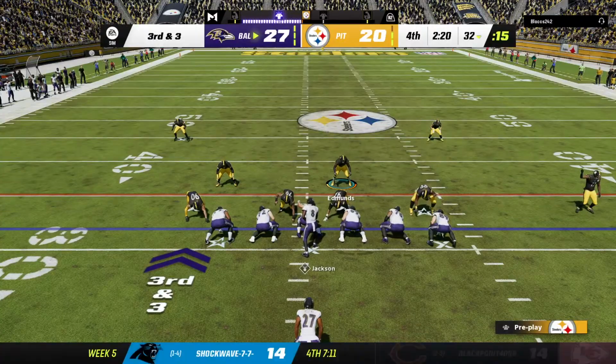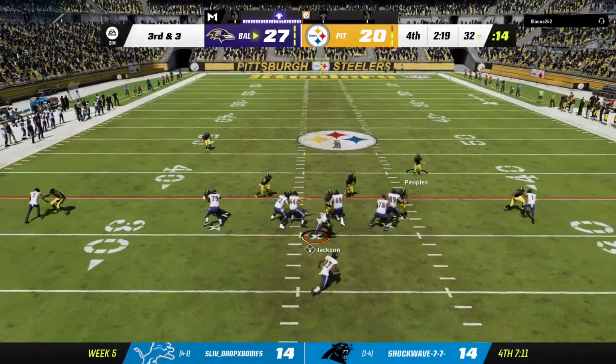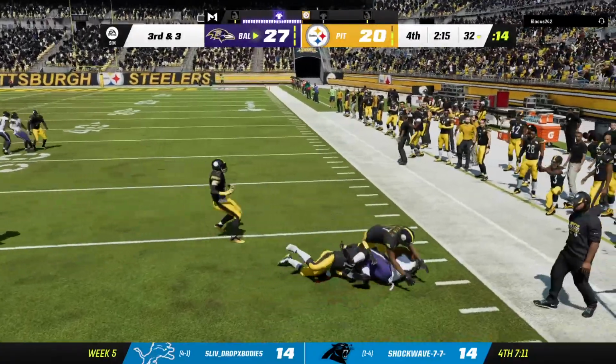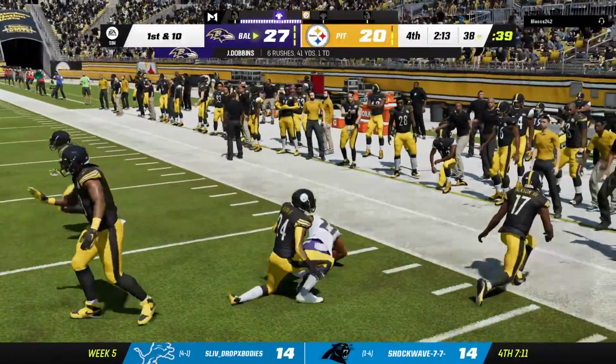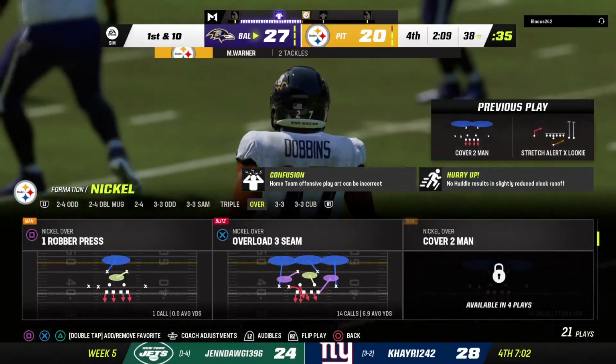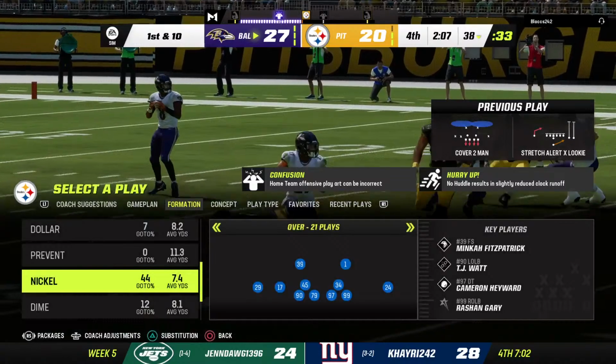So far, this is 3rd and 3. They'll try to run for it with Dobbins. And he is going to have the first down, and that is going to suck the life right out of this crowd. 41 yards rushing for him now on just 6 carries to this point.